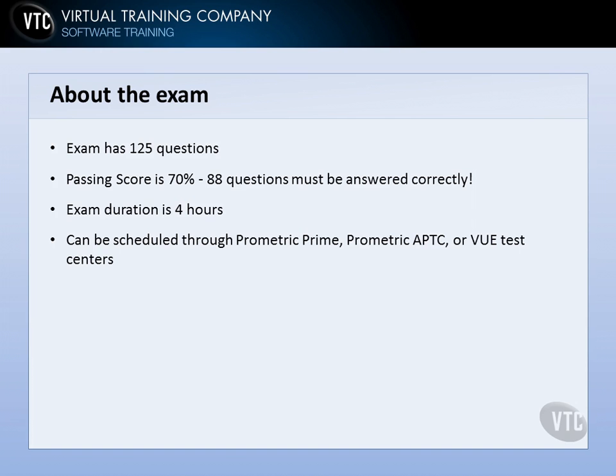Now, as I mentioned, you can schedule this exam through Prometric Prime, Prometric APTC, or a VIEW test center, and there are differences. Prometric Prime, you basically would take that if you're in an official course at an official test center. Prometric and VIEW are test centers that you can just go online, sign up, and take the exam at your leisure. So more about that later, but where you take the exam depends upon what kind of test voucher you'll need, how you'll pay, and what the exam code will be. So understand that. So when you pick a test center, basically you want to pick one that's close to you, and it could be a Prometric or a VIEW, but there are different procedures for both.